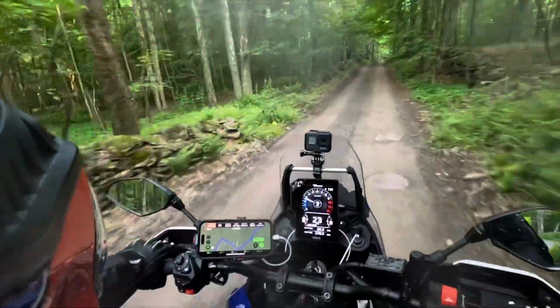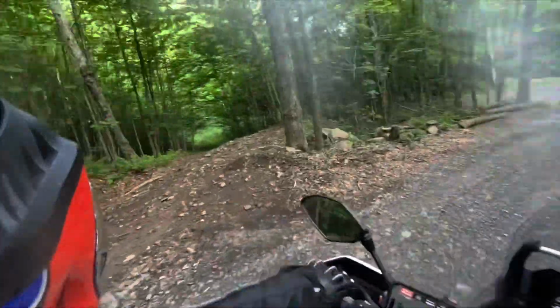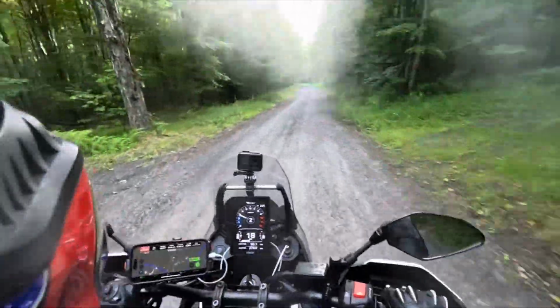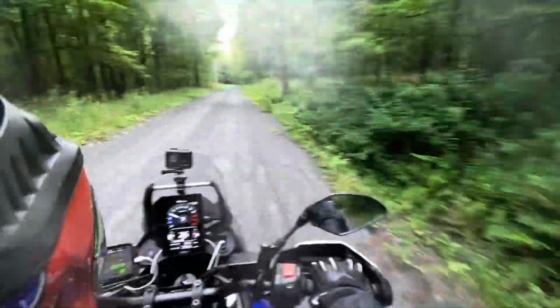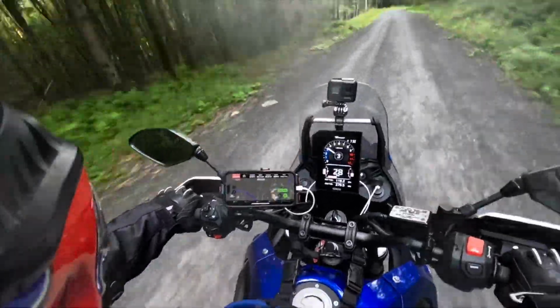Seasonal limited use highway. Cool. A few washed out areas, but otherwise, so far, nothing super difficult. But we'll see. It's a red route. See what we come up with.